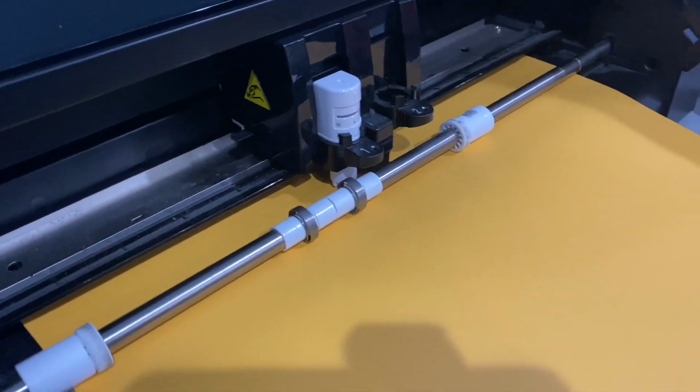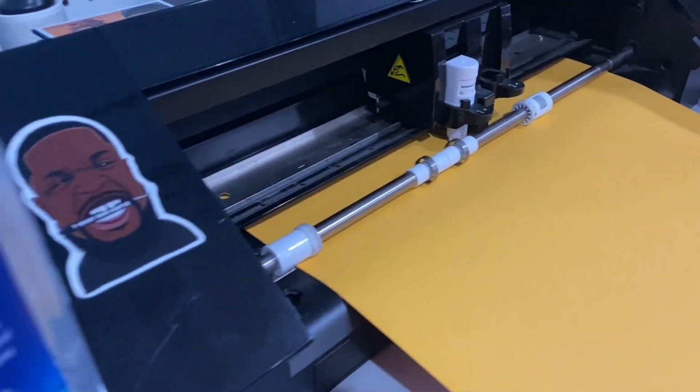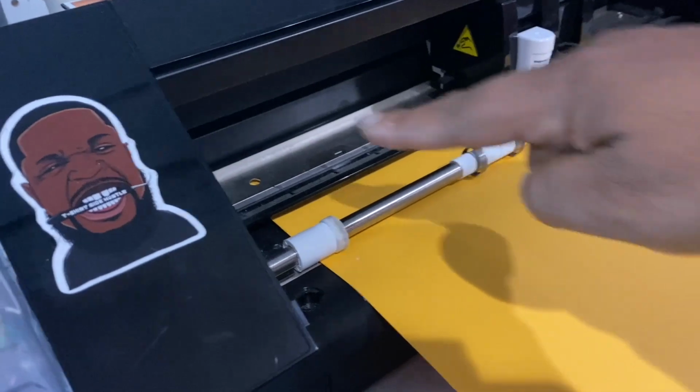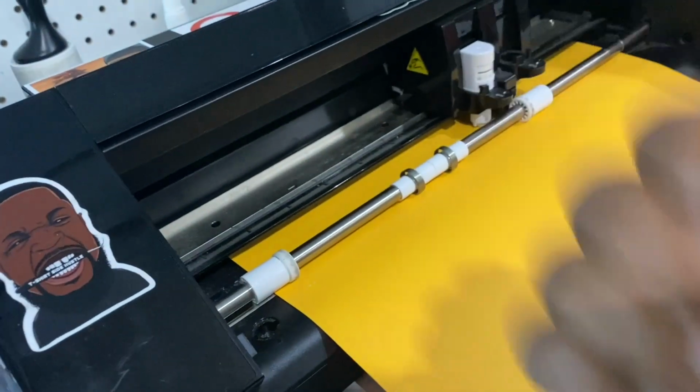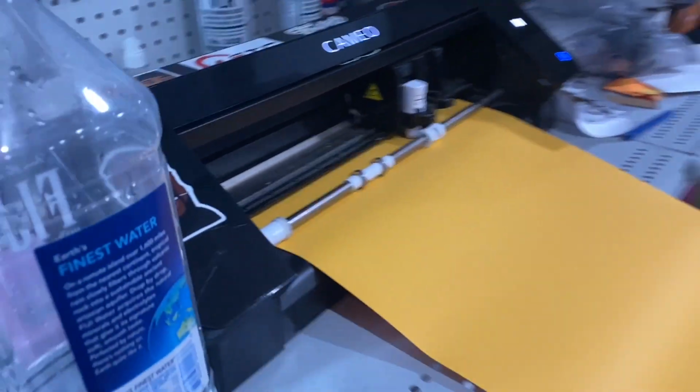Yes, sir. Review on this coming soon, too. I love that little back flap back there. It helps prevent the vinyl from actually curling forward, which sucks. It's great.